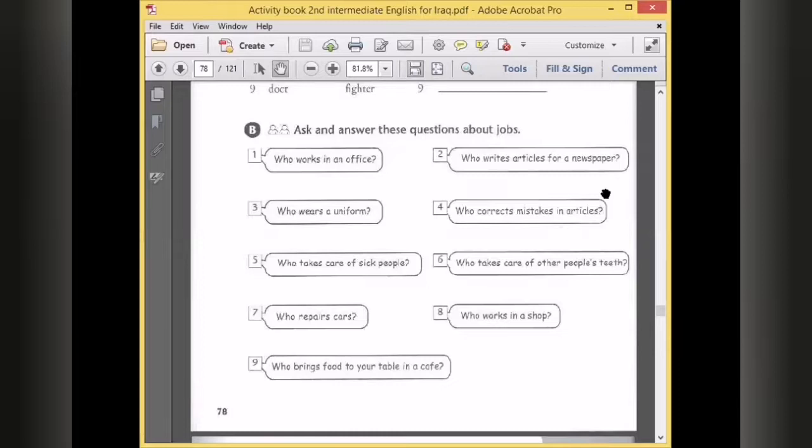Now, number four. Who corrects mistakes in articles? Exactly. Editor. An editor corrects mistakes in articles. Now, number five. Who takes care of sick people? Yes, a doctor. So a doctor, for example, nurse. Yes, exactly. They take care of sick people.